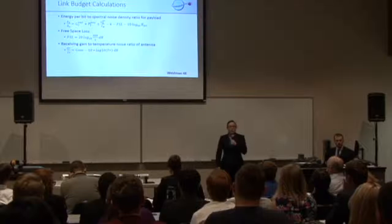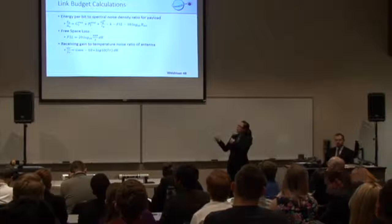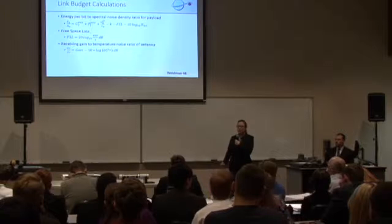Before we conducted our transmission range test, we verified that we were able to have 12 decibels at range, which was validated using the link budget equation shown here, which is also known as our energy per bit to noise density ratio equation, which is basically a sum of all the gains and losses that our signal would have during our transmission.